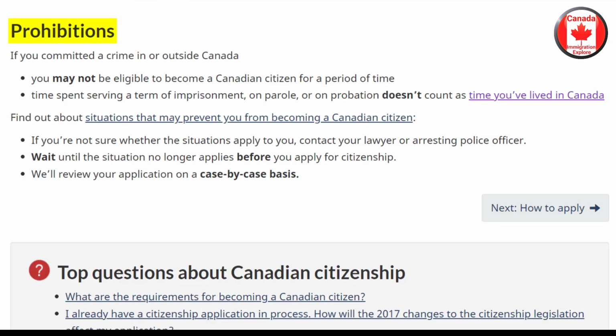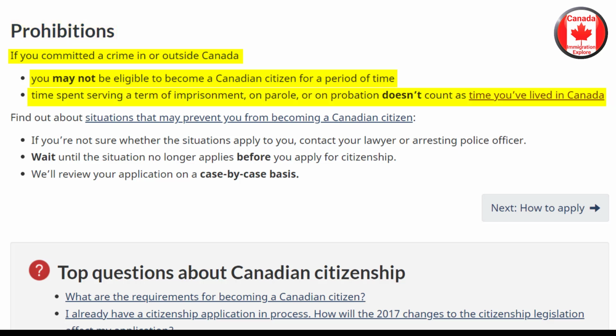Prohibitions: there are certain prohibitions to consider. You may not be eligible to become a Canadian citizen if you've committed a crime in or outside Canada. Time spent serving a term of imprisonment, on parole or probation doesn't count as time lived in Canada.